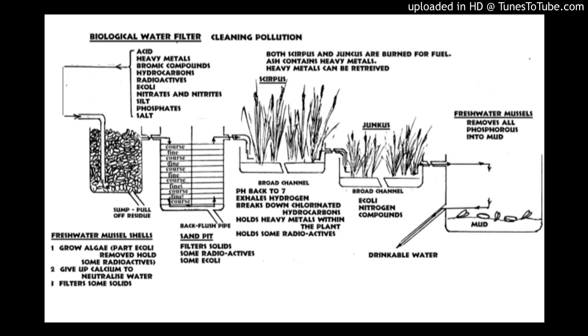Pardon? Well, I wouldn't eat them, because what you're asking them to do is to take out some phosphates and maybe the residual E. coli. Who worked that system out?